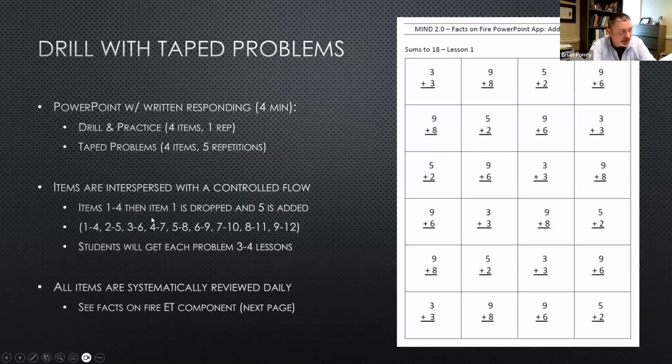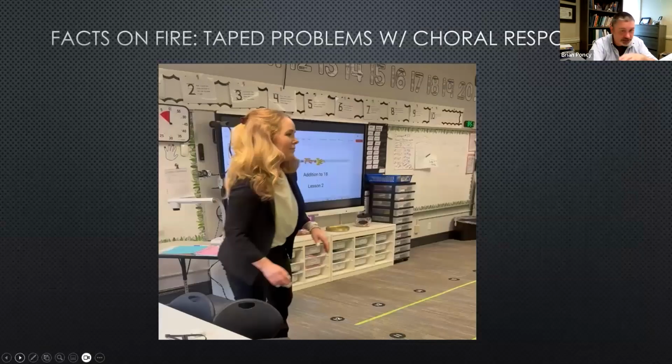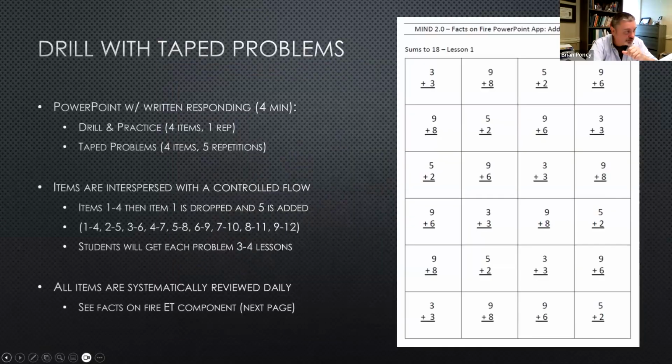Items 1 through 4, then item 1 is dropped. When I say 1 to 4, 2 to 5, 3 to 6, those are the defined problems in the probe set. If you go back to that previous slide, you can see what those sets are. Then all items are systematically reviewed. I'm so pleased that Laura made these videos for me, so I'm going to show videos of it being done in a classroom so people can get a feel for what it looks like.